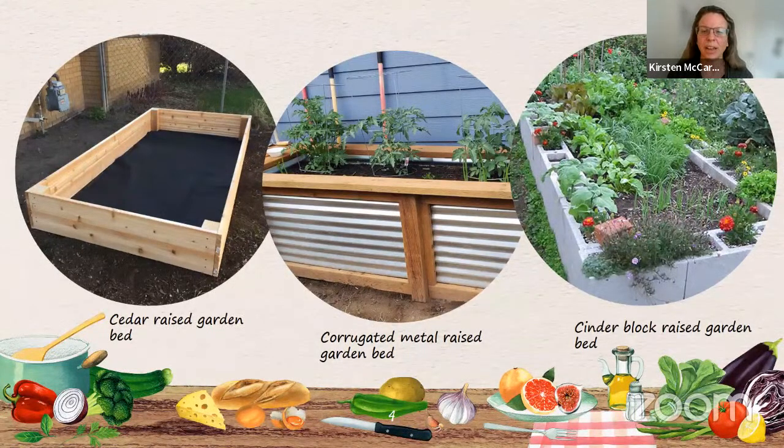And cinder block also has a tendency to heat up a lot in the summer. So that's something else too. It holds the warmth, it holds the heat of the sun. So that's something to consider as well when you're researching how you want to build your raised garden bed.